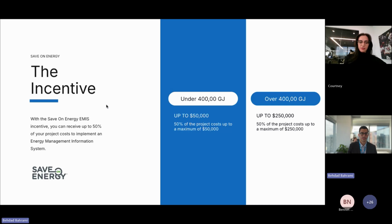So starting with the incentive. With the Save On Energy EMIS incentive, you can receive up to 50% of your project cost to implement an energy management information system. Now the amount can vary depending on what your eligibility is. So if you're under 400,000 gigajoules, you can get up to $50,000 in incentives, or 50% of the project cost up to a maximum of $50,000. If you're over 400,000 gigajoules, then you get 50% of the project cost, and again up to that maximum of $250,000.